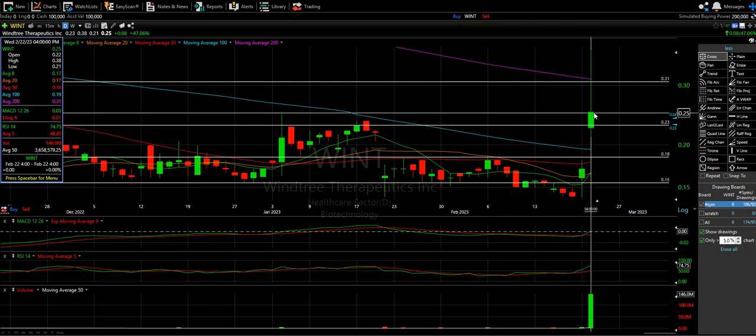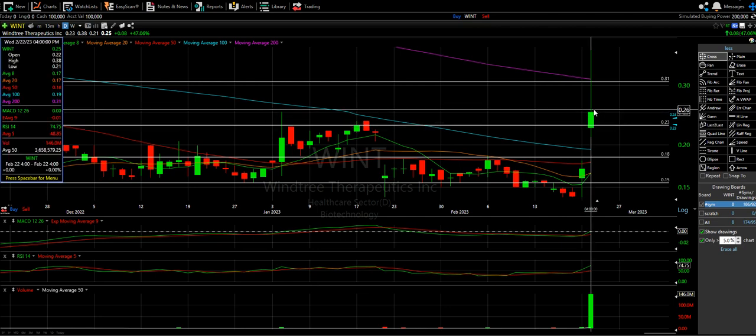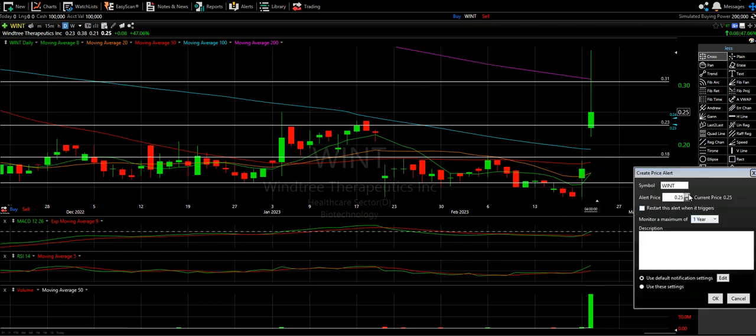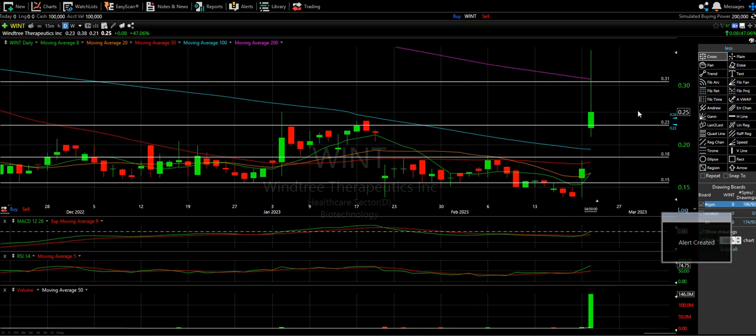I would actually be really interested if this thing goes above where it closes. I'll set an alert for 26 cents. Let me know if it goes up, okay? First and foremost, an alert's not an intention to buy. It is what it is, okay?